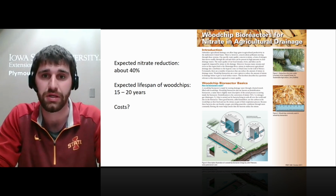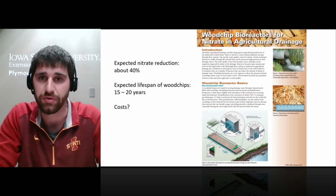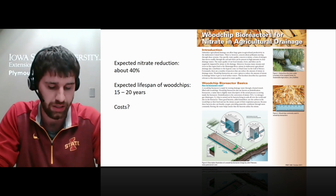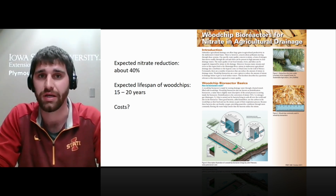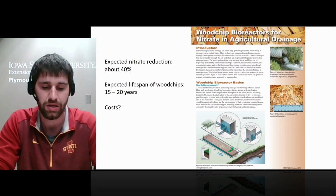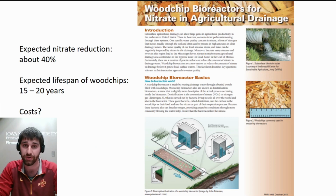And if you're looking for any more information, that's a great source. All right, we're going to start with the bioreactor, which is new to some people. It's an edge of field practice, and what a bioreactor is, it's really just a large hole full of wood chips. And what we do with that is we direct tile water into there. And then what occurs is a natural process with bacteria in the hole that uses the carbon from the wood chips as a food source. And then they use the nitrate from the water for respiration. And through that process, we have denitrification, which releases gas into the atmosphere and reduces our nitrates in the water. Some of the things that we can expect from a bioreactor is a 30 to 40% reduction in nitrate.